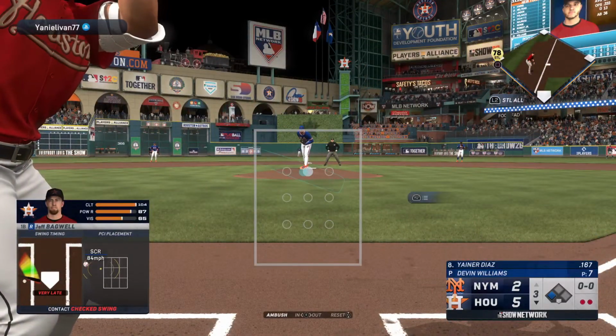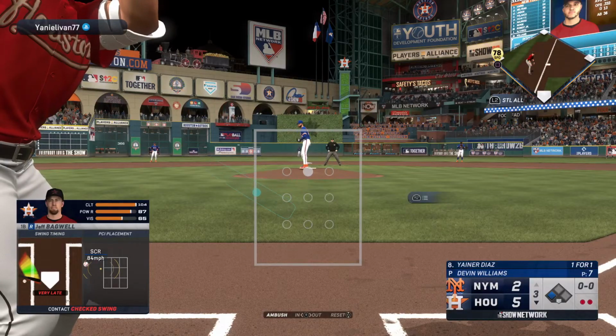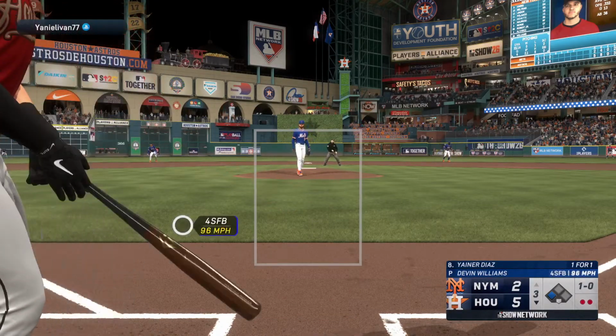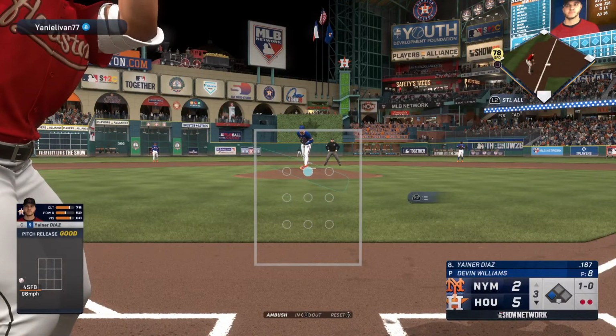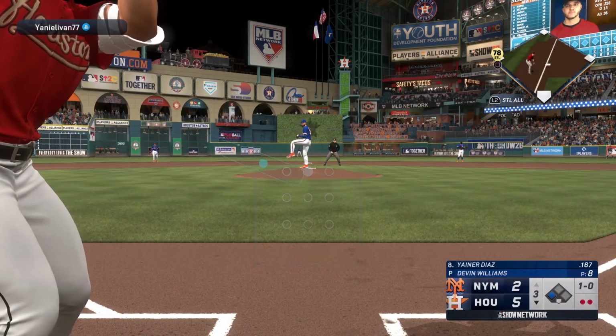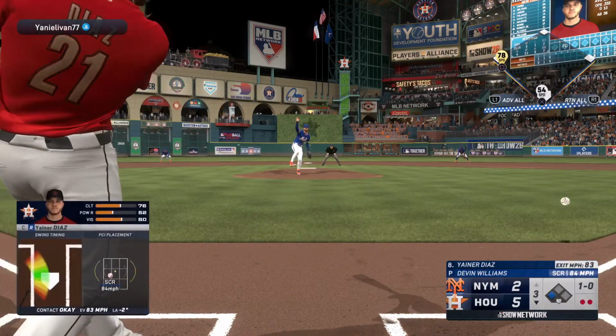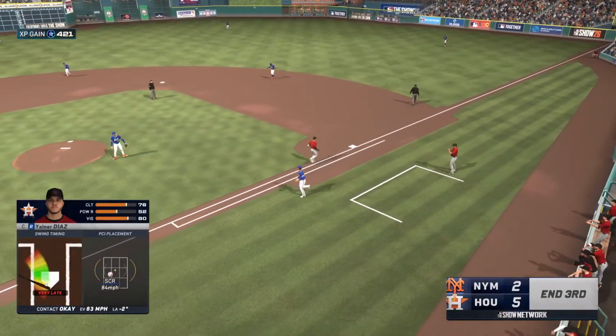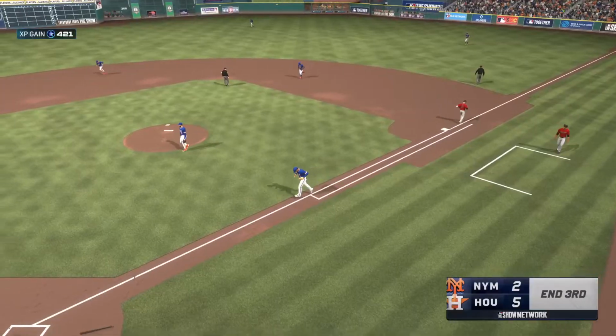Here's the catcher to hit, Yainer Diaz. 0 for 1. He hit into a fielder's choice his first time. Oh, that's in. 2 outs and 1 in scoring position. Polanco. He'll do it himself. Ends the inning after they racked up a bunch of runs.